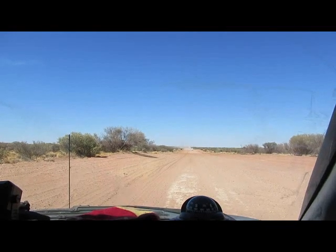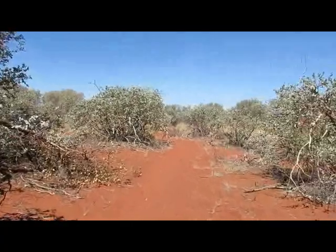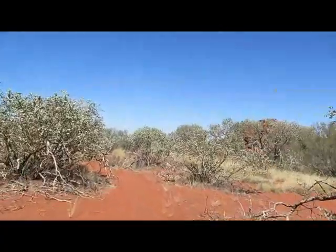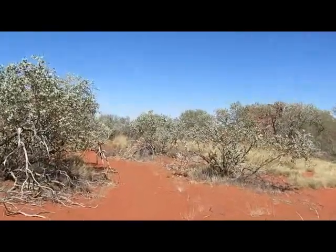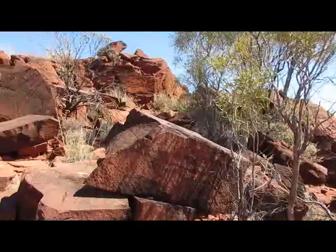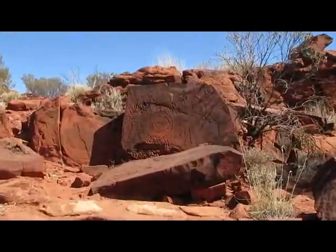Back on the road and on the old Gan railway line. We've just driven off the old Gan highway to some rock carvings, and these were done by the Yueninga people. And here is one of the rock carvings.